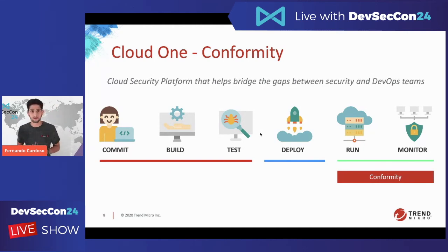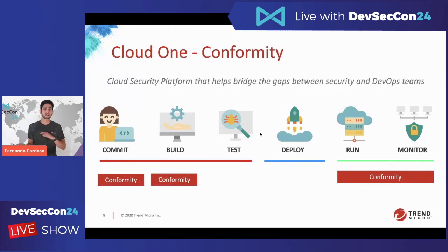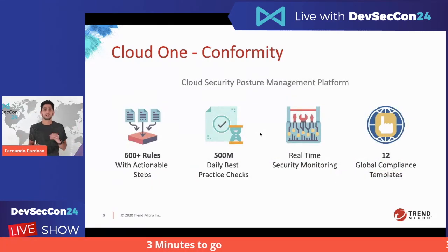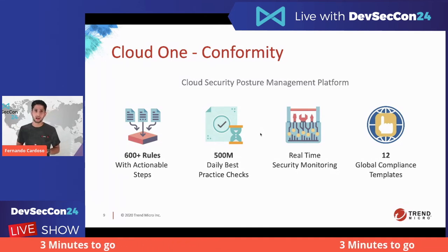Cloud One Conformity. This is a cloud security platform to help bridge the gaps between security teams and DevOps teams, right? The regular CSPM technologies only see the runtime, right, and monitor the production environment, but we can also bring shift-left security for the development side and the CI/CD tool side, for example. And these are a couple of other additional features that we have with Cloud One Conformity.